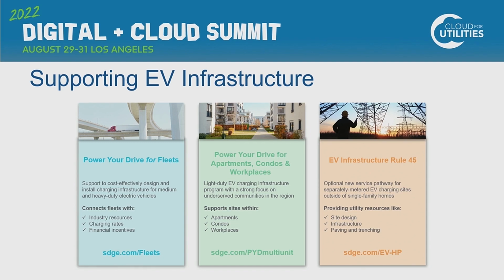So where we are today, what you see on the screen is our current portfolio of infrastructure programs that we offer to our customers. We're in our 3rd year of rolling out our Power Your Drive for Fleets program, which is geared towards electrifying medium and heavy duty fleets in our service territory. Anything from Class 2 to Class 8 qualifies. We're aiming to electrify close to 3,000 customers, right? And that includes things like electric forklifts, and that includes public charging hubs, and just thinking through the transportation corridors that we're going to need in order for the goods movement to be electrified in our service territory.